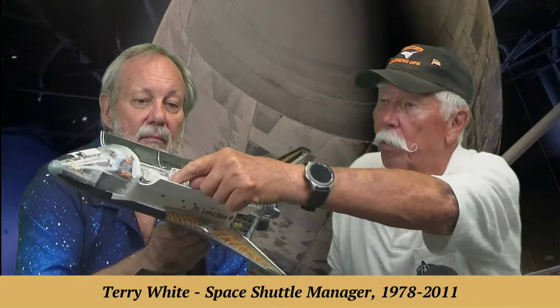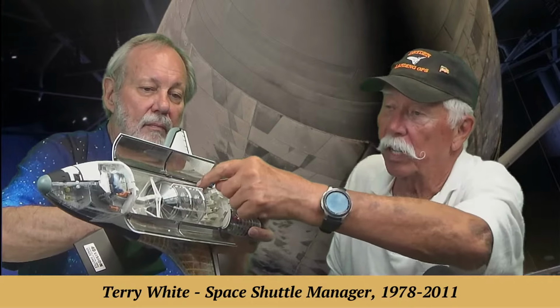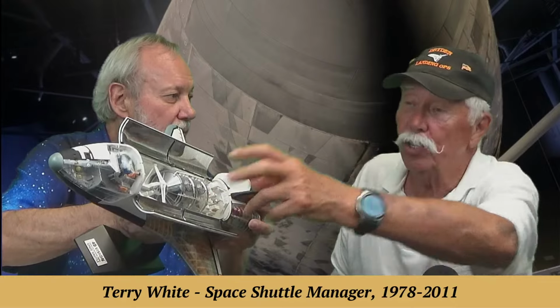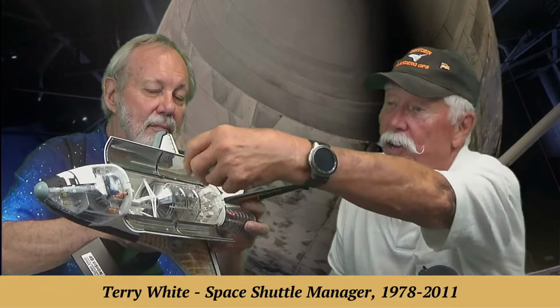You had to put all of the different fixtures in that supported that payload. So if this payload turns out it wasn't ready to go fly, you couldn't just take it out at the pad and stick another payload in, because none of the supporting structure was there. So, build something like that to make it interchangeable from one to the other.